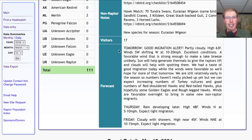We had decent conditions in the late morning and early afternoon today, and we had those really big numbers of red-shouldered hawks. So obviously some of the pressure that built up from having a bunch of days of poor migration was released today with those birds coming through, but I think there's probably a lot more to follow them, especially since the flight kind of shut down this afternoon when the wind shifted.